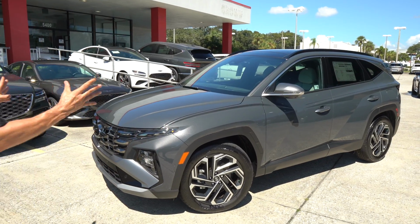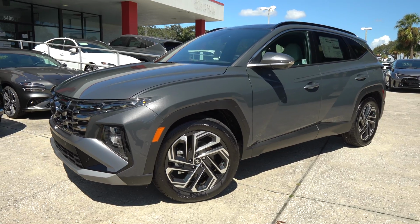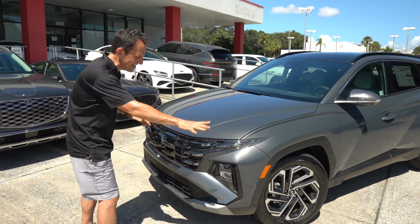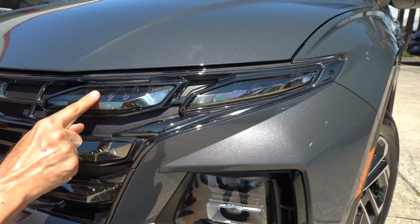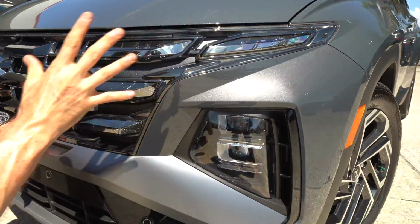Right off the bat, I love this color, this very high metallic gray finish on our Limited. It really sparkles nicely in the Florida sun. At the front of the vehicle is where you're going to see some of the changes. You now have new updated daytime running lamps that flow into the grille. You also have a new front fascia.